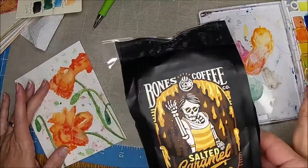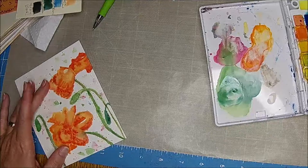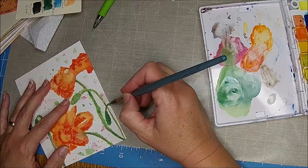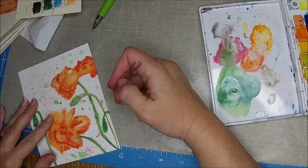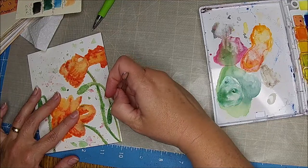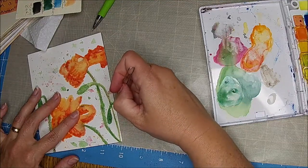Okay, go ahead. Bones Coffee. Salted caramel. It was really good. I'm still amazed how much I liked it. Yeah, because I was like, it's so good. Because when Clint makes it, he just makes a cup for him, which is really like 24 ounces. And I told him, I'll try it, but he always has just a little bit left over, and so I just have half a cup. I probably had like 8 ounces or 10 ounces or something.